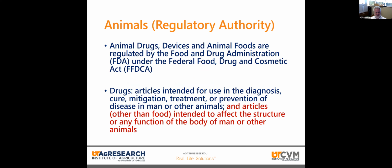So for animals that are genetically engineered, like I said, the federal regulatory authority over that is the Food and Drug Administration, and that is derived from the FFDCA, the Federal Food, Drug, and Cosmetic Act. And that was enacted sometime in the late 70s, I believe. In that act, it defines drugs, which is the definition below, as articles intended for use in the diagnosis, cure, mitigation, treatment, or prevention of disease in man and other animals. And then what the red part is important is, and articles other than food intended to affect the structure or function of the body of man or other animals.